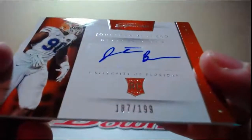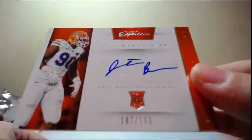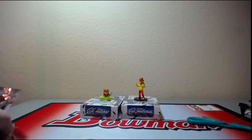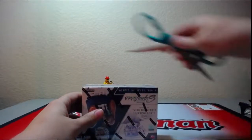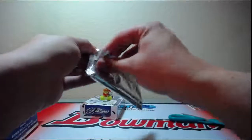Autograph, 187 of 199 for Florida Gators. I got Bears. Bears, Jonathan Ballard. Oh, yeah, Redskins. Sorry. Redskins, Doxson, Treadwell's Vikings. I get those two mixed up. You're right. Doxson goes to the same guy who owns both teams, so that worked out. Sure, you're getting it either way. Still getting used to this rigged class.